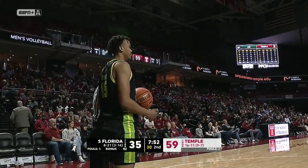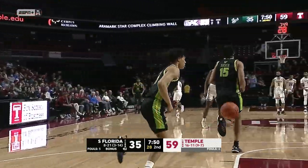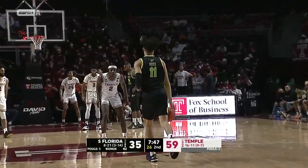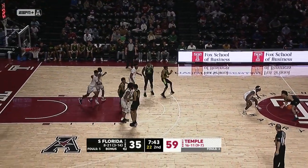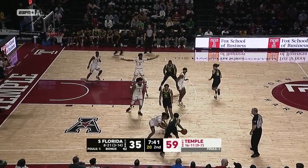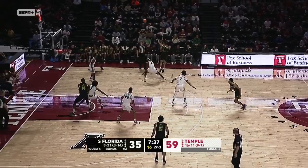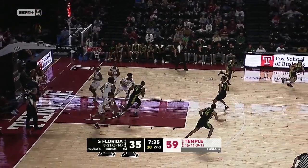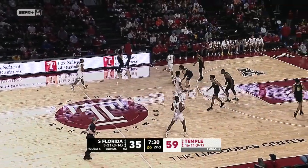And Temple's kind of forcing them because they're doubling down on University of South Florida's big guys and not recovering to those shooters. So they're forced to shoot it. Temple has outscored the Bulls 11-1 over the last 5 minutes and 24 seconds of the ball game. But the Owls themselves are 0 for their last 5 from the field. Another miss by the Bulls, that time by Trey Moss, and it's rebounded by Temple.